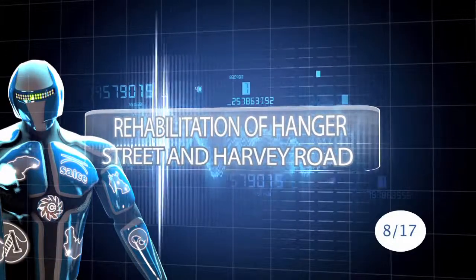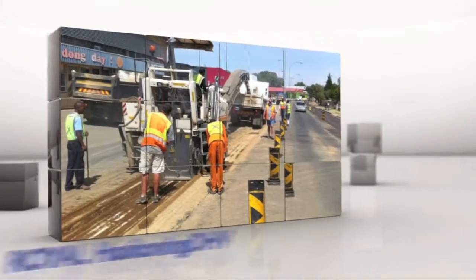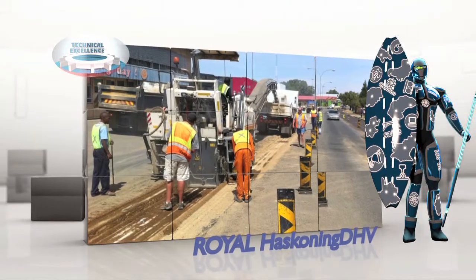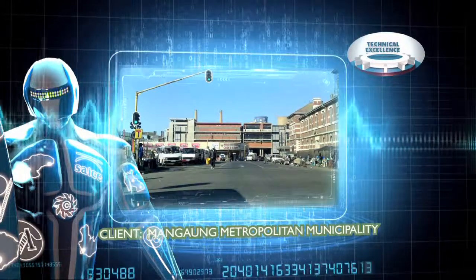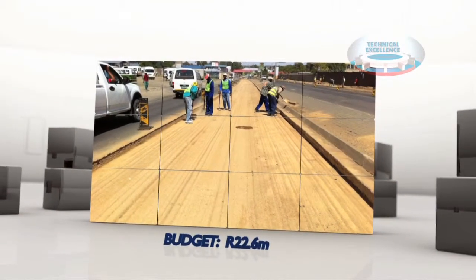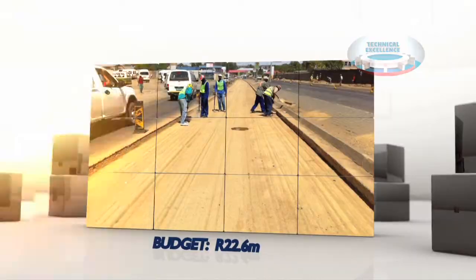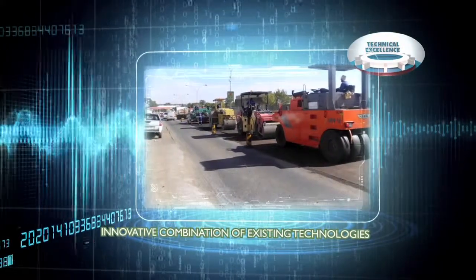Rehabilitation of Hanger Street and Harvey Road. Royal Haskoning DHV submitted the rehabilitation of Hanger Street and Harvey Road, a project commissioned by the Mangaung Metropolitan Municipality. The roads, which are important bus and taxi roads, were in need of rehabilitation. The use of environmentally friendly techniques and resources meant that the original budget of 22.6 million rand could be used to also rehabilitate an additional 435 meter section of Harvey Road.